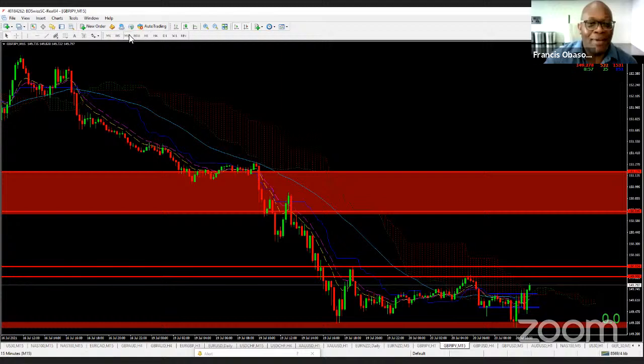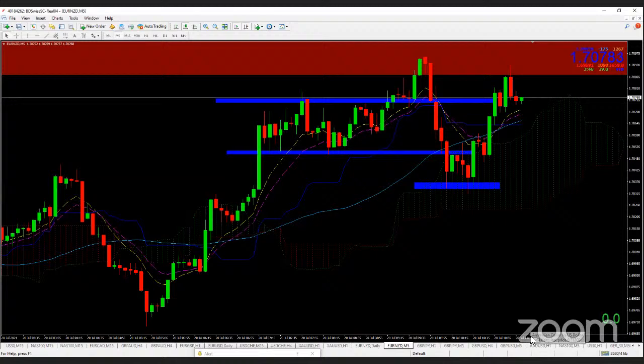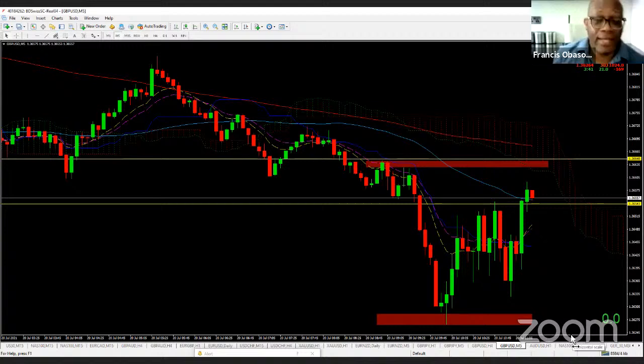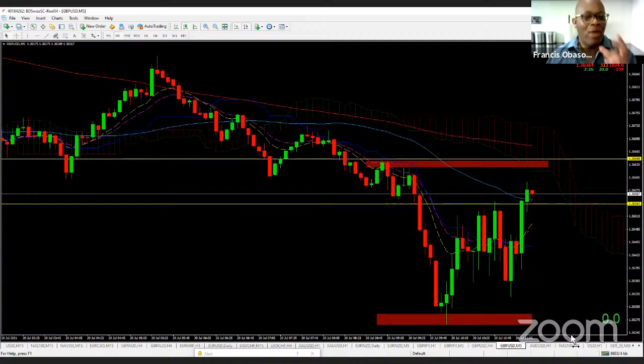Anyway, so that's what I'm looking to do with GJ. Now, the thing with trading, like I said earlier on, is you want to be patient. There's no need rushing into trades. Wait for price to come to you. Let it come to where you want it to get to. Let it touch those zones or break out of those zones before you get in.